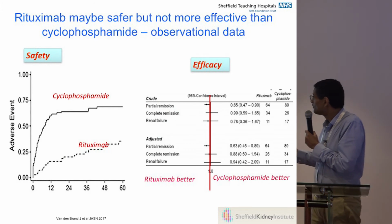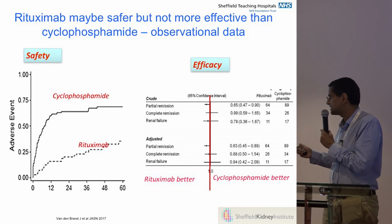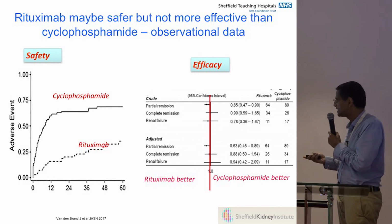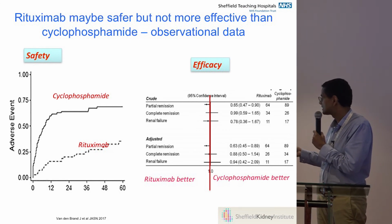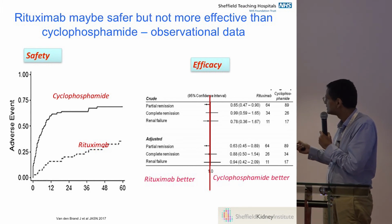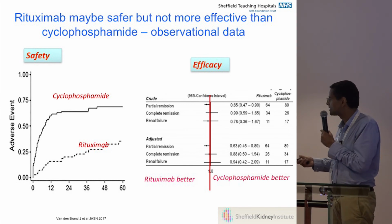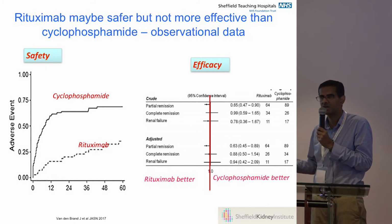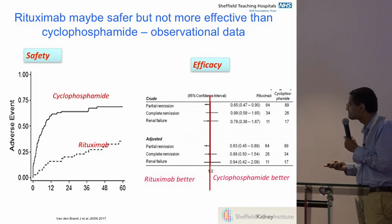What you really want to know is, is rituximab any better than cyclophosphamide? And we've just got no RCT data at the moment to show whether it is or isn't. There is European data from 2 centres to suggest that cyclophosphamide is perhaps associated with more adverse events without any difference in efficacy. But you've got to be really careful about interpreting observational data, because you don't get that systematic collection of adverse events that you would in a randomized controlled trial.